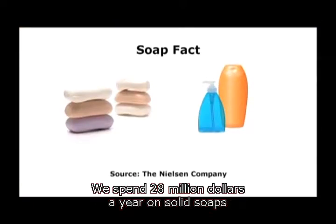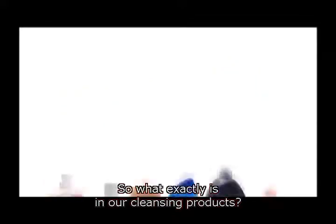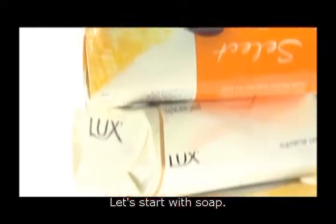Solid. Yeah. We spend $28 million a year on solid soaps and another $43 million on hand washes and body washes. So what exactly is in our cleansing products? Let's start with soap.